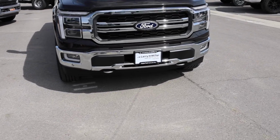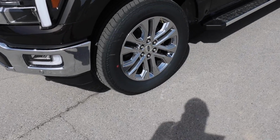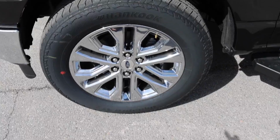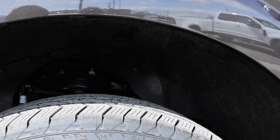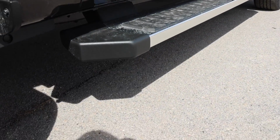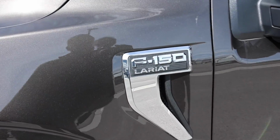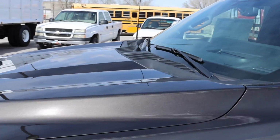And then off to the side, 20-inch wheels do come standard for Lariat. Now they are wrapped in a Hankook tire. These are not an LT tire, by the way, too, but here's the tire size. 275/60/20, independent front suspension, and you do have a fabric material for the wheel well. That does help with sound and is easier to clean out in my opinion. Now these running boards do come standard. Some of the badging on the side, and I didn't really show you the hood. Here's some of the design for that.